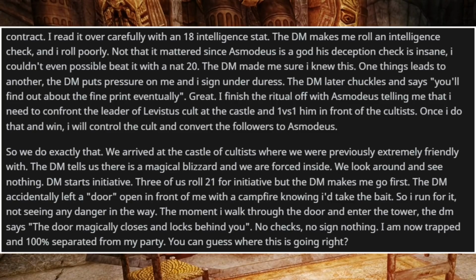We arrive at the castle of cultists where we were previously extremely friendly, and the DM tells us there is a magical blizzard and we are forced inside. We look around and see nothing. The DM starts initiative. 3 of us roll 21 for initiative, but the DM makes me go first. The DM accidentally left a door open in front of me with a campfire, knowing I'd take the bait. So I run for this campfire, not seeing any danger in the way.